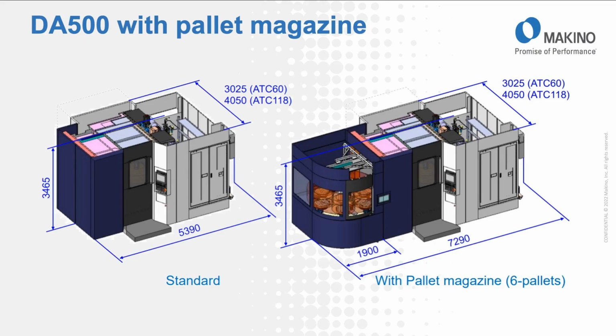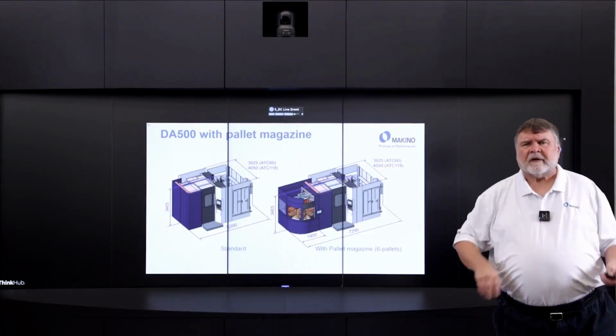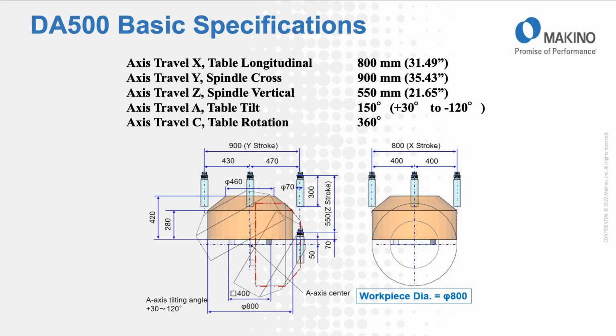Basic sizes of the machine. Here you can see the basic DA500, and here's a layout showing the DA500 with the pallet magazine on the front of the machine. So it's very compact. So you have a lot of productivity in a very small floor space, which obviously brings up your profitability. Well, how big is this thing? Well, it's 800 by 900 by 550. The tilt table is 150 degrees, so it goes away from you 30, comes towards you minus 120, and there's a full 360 table on it. So that just shows the basic layouts of X, Y, and Z around the workpiece.